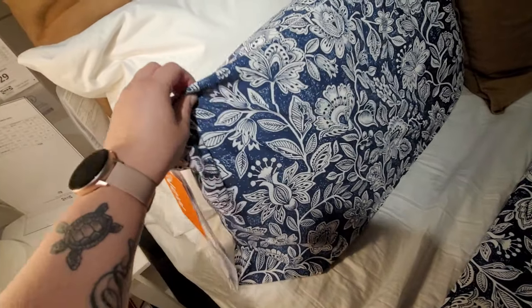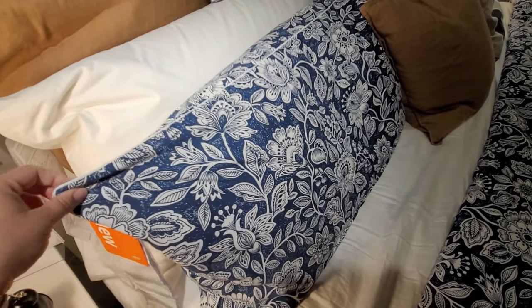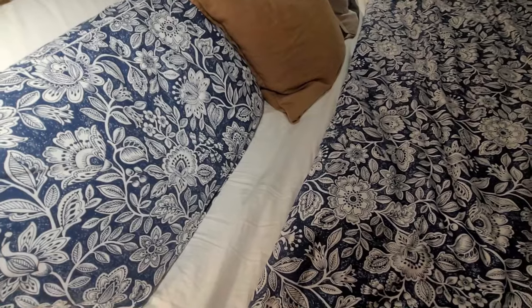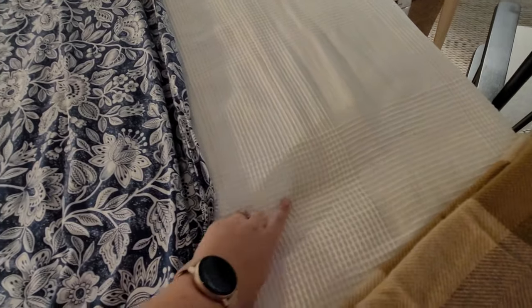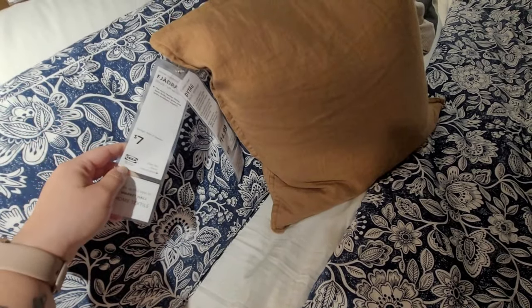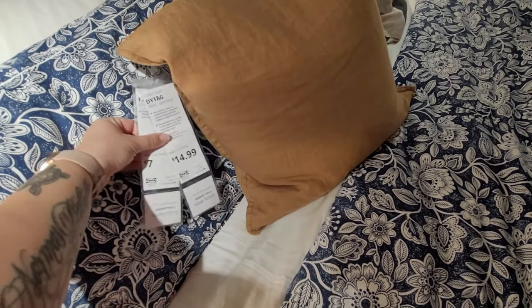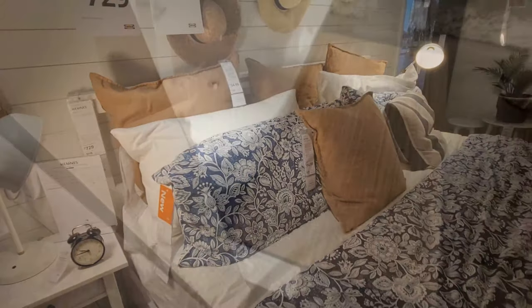But this is pretty, but the fabric, I don't know. I do like this muslin blanket here for the bottom. I think that is very pretty, and I do like this pillow cover on here. I like the color of it. It is $14.99, and then the inner cushion is $7, so what is that, $22 for a nice throw pillow. I like that a lot. And then I also like the Euro shams in the back.